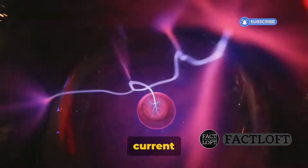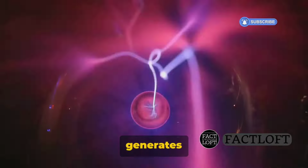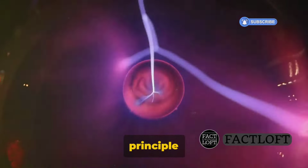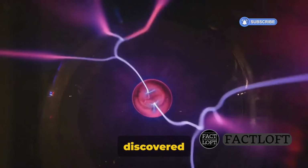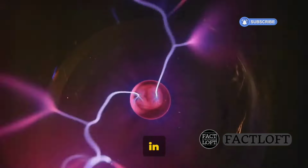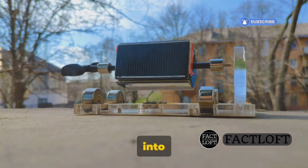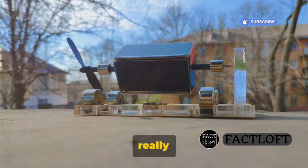When an electric current passes through a wire, it generates a magnetic field around it. This is a fundamental principle of electromagnetism discovered by scientist Hans Christian Ørsted in the early 19th century. Now, let's add levitation into the mix. Here's where it gets really interesting.